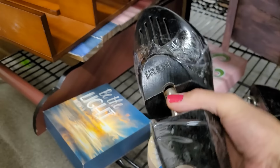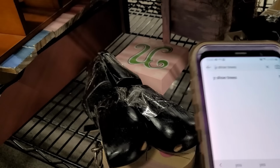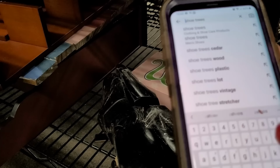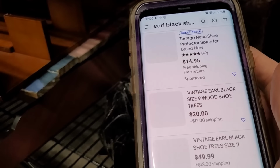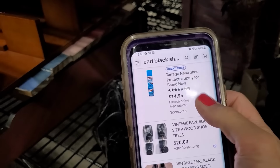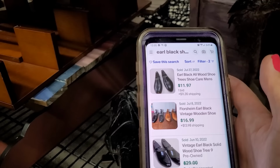These are a different brand called Earl. They are in black. So let's pop that in our search field. We already have shoe trees, so we will replace McKay, oops, with Earl Black, because the color is also important. Seeing 20. Let's see what's sold. It does appear that these aren't quite as profitable as the McKay ones.